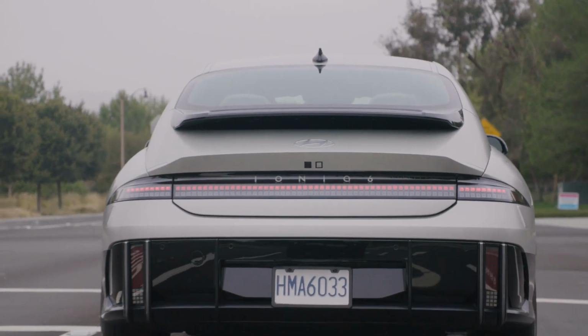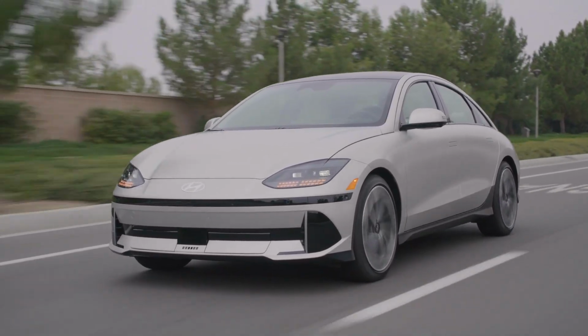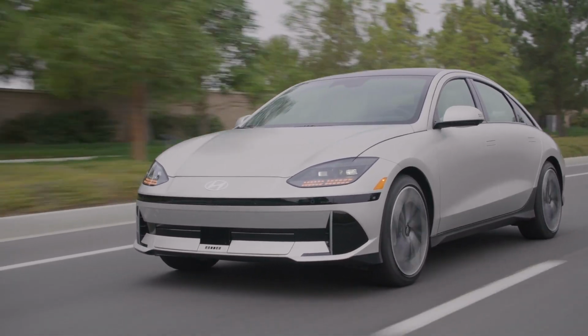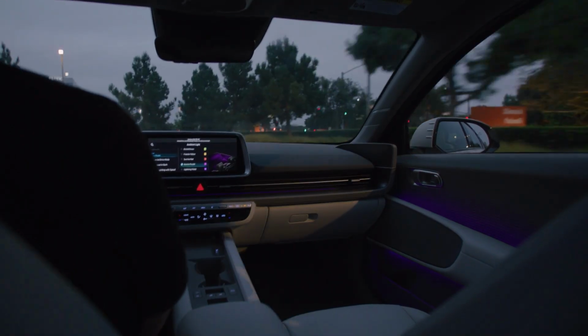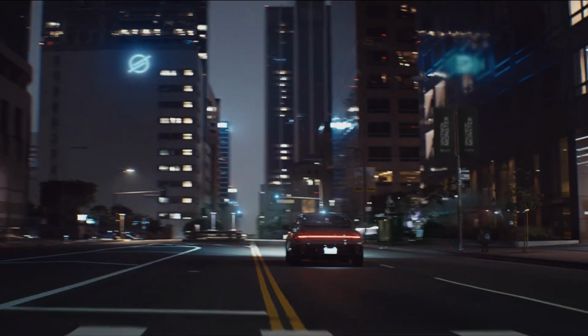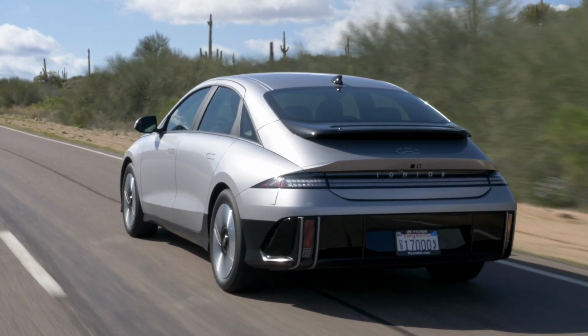But if you're ready to go full electric, the Ioniq 6 offers something the Prius can't. Silence. No engine, no shifting, no gas stations. The acceleration is instant, the torque is fun, and the design is unmistakably bold. You get tech that feels futuristic, and a cabin that's made for longer commutes or road trips. It's less about saving pennies on gas, and more about stepping into a fully modern daily driver.